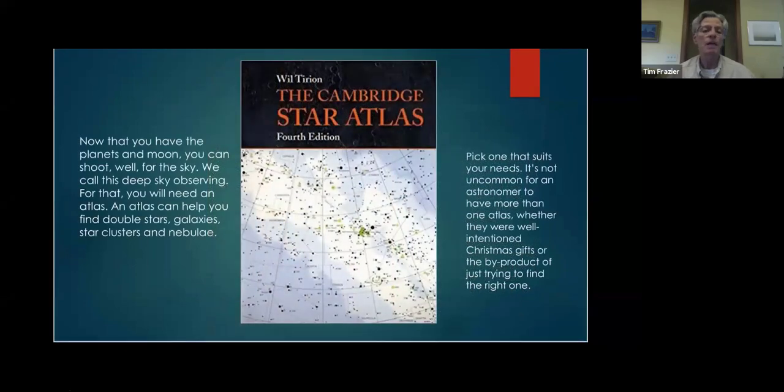Also, a good set of star maps is critical. This one, the Cambridge Star Atlas by Wil Tirion, is a very good one. It has, of course, maps of all the constellations, and it's divided up by the seasons of the year.